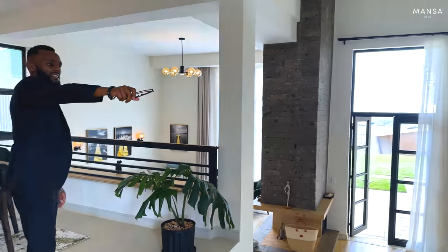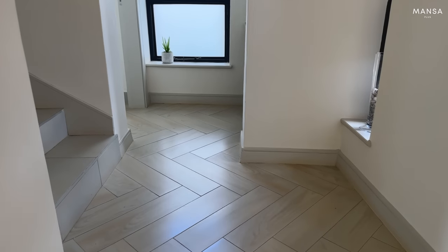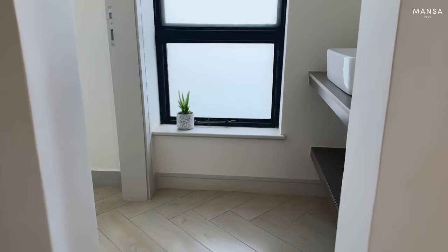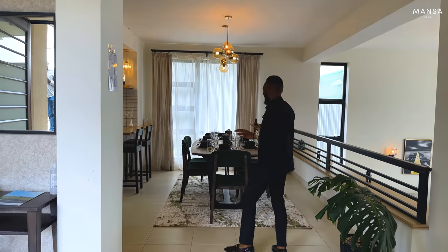Behind you, Willis, there's a staircase that leads upstairs, and then we have a common bathroom. And even from that space, we have a big window that brings in tons of natural lighting. So one of the things that we're going to constantly talk about in this house is natural lighting, like you have never seen in any other house.